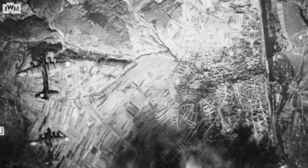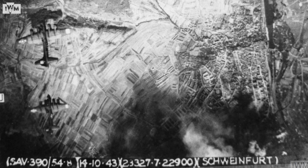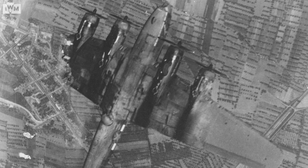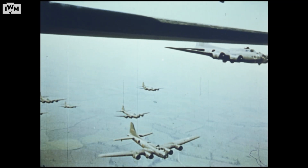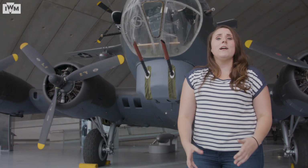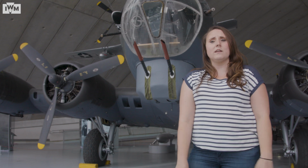It was over Schweinfurt, a target that had been notorious in 1943 for the huge number of losses of aircraft over it. And again, over the target, they stood back to back in an attempt to keep safe, when suddenly a flak shell exploded outside their window, which struck Doc, killing him instantly.